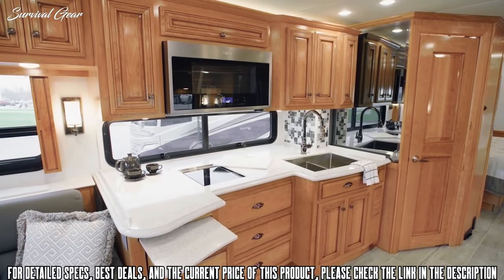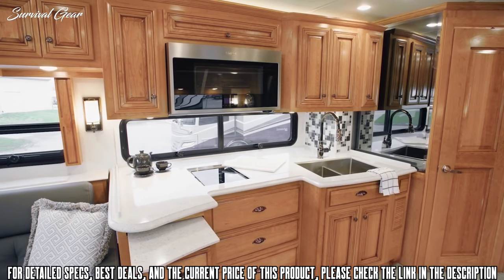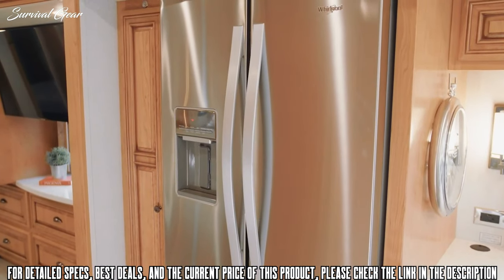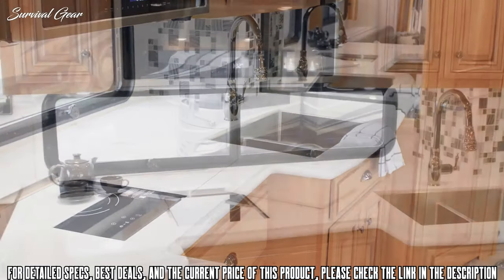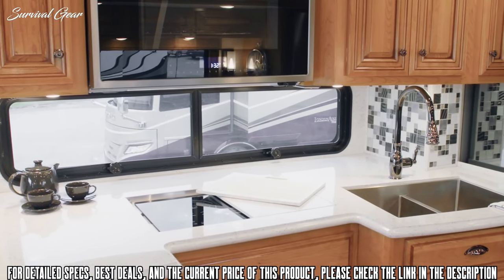Now, we'll take a look around the Dutch Star kitchen, where cooking is always a pleasure. The cabinetry features soft closed drawers for a residential touch. The appliance package includes a brushed aluminum Whirlpool refrigerator, a stainless steel convection microwave, and a 2-burner cooktop. You have the option to add a dishwasher and a portable induction cooktop as well.